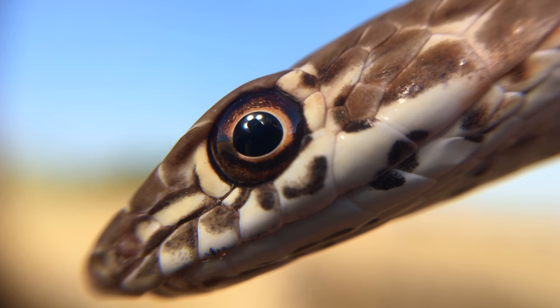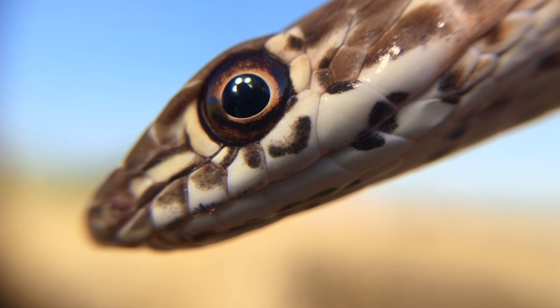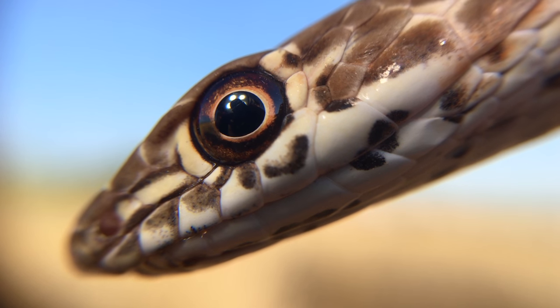Speaking of its eyes, that large round pupil tells me that it is active in the daylight hours, a diurnal snake. In contrast, a nocturnal snake would have a long vertical pupil, which opens wide at night.